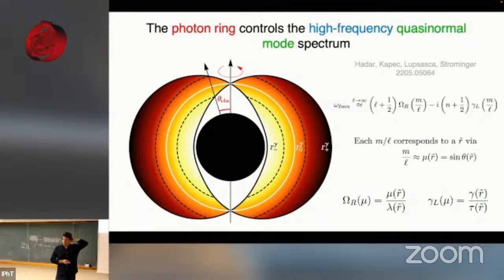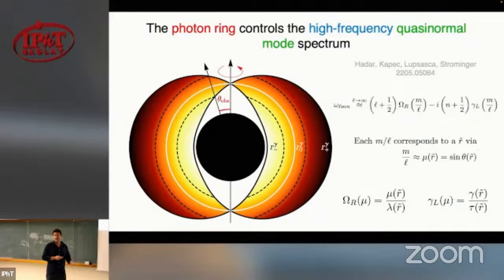So this is a really cool formula. And the punchline is the photon ring, the black hole ringdown is controlled by the photon ring.